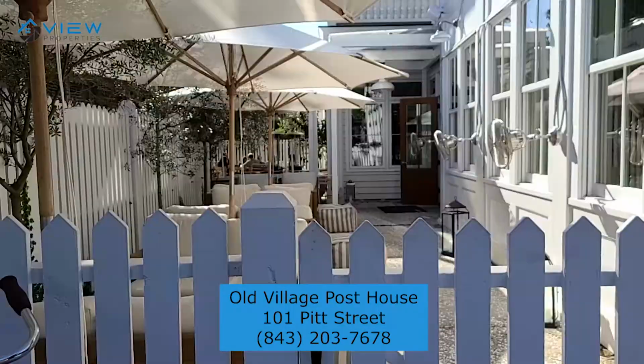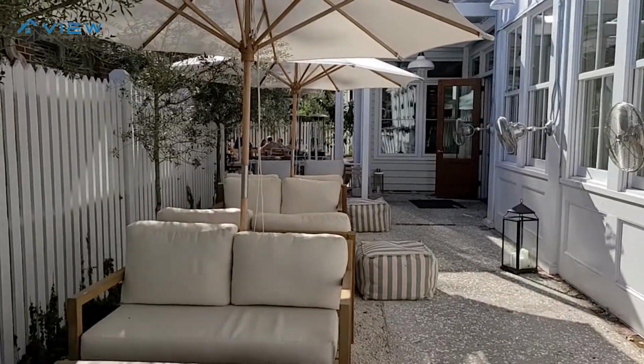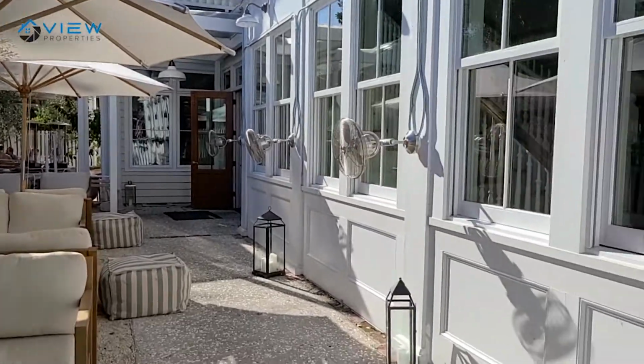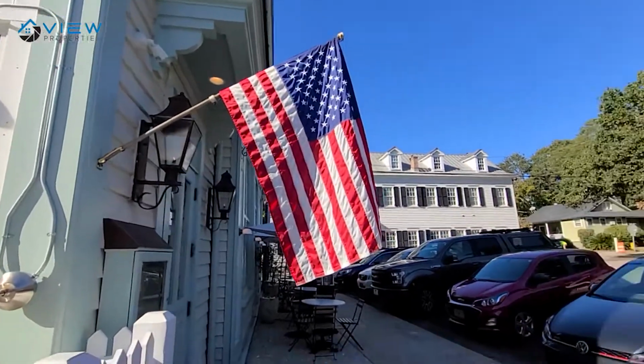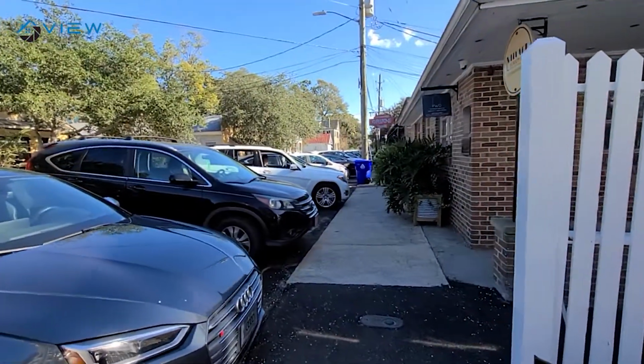I wanted to just give you a look at our outside courtyard area, which is so nice. So you could come here for cocktails or a really nice dinner, or some appetizers with friends. It really is just a beautiful place and kind of off the beaten path locally.